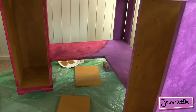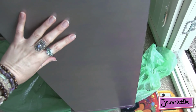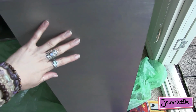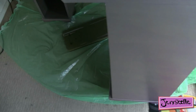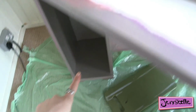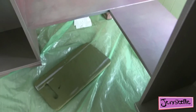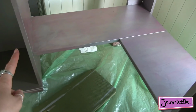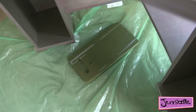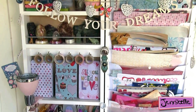Oh, the desk! And I kind of like this brush effect where I can still see the colour through. I can't see it on the inside so much. These were mustard. They were that colour, like an ochre. And you can't really see it on those ones, but you can see it on the pink and on the purple. I've altered the art supply armoire that goes on the wall.